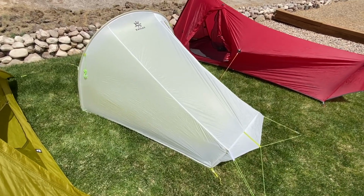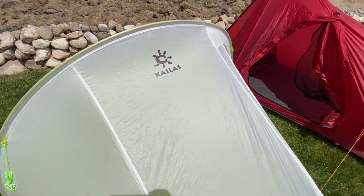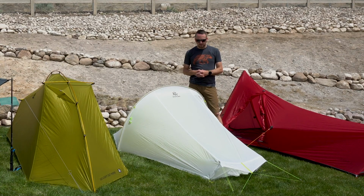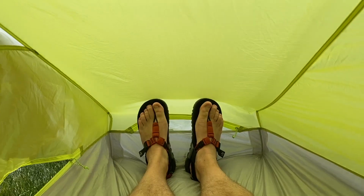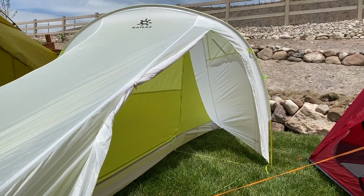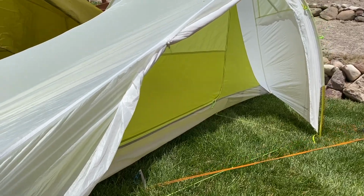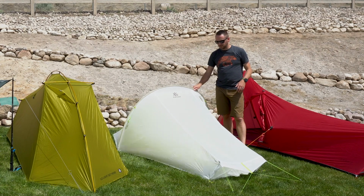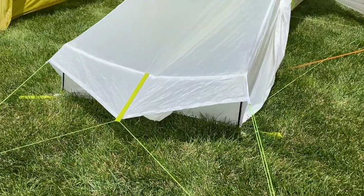I do not know why they call this a plus, because this is the smallest shelter of them all. And I'm a little disappointed in the design aspect of how big the foot box is and the total length. This head end is a little bit steeper than I would normally like. And I mean, it's a tunnel style tent, so it's going to be a great performer in heavy winds, heavy rain. It is just really strong, but you don't have very much space here at the foot end.